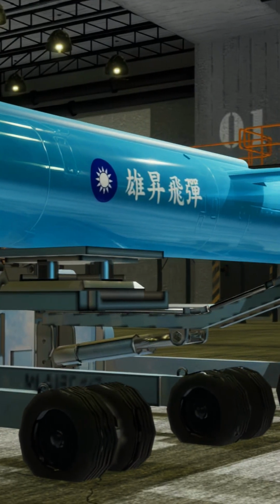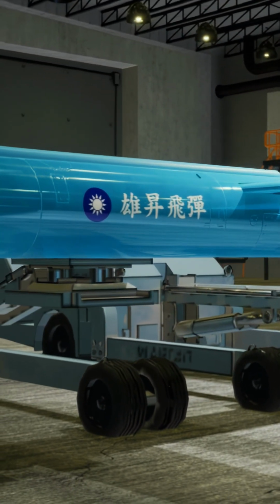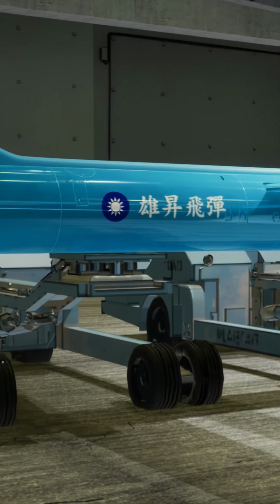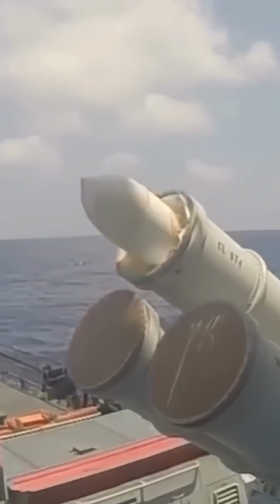The Hsiung Feng missile, also known as the Hsiung Feng II-E cruise missile, is also known as the Taiwanese version of the Tomahawk missile. The military has kept it highly confidential in the past. This is the first time that the Hsiung Feng missile has been tested for more than a decade. It is derived from the Taiwanese Hsiung Feng series.